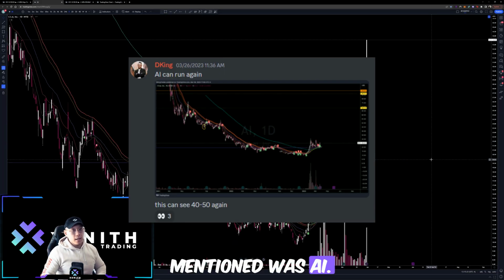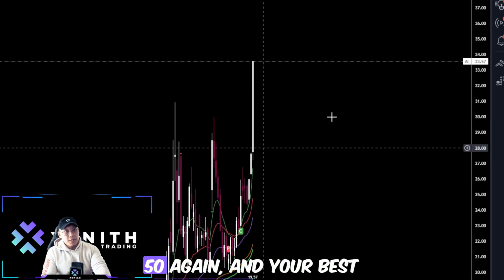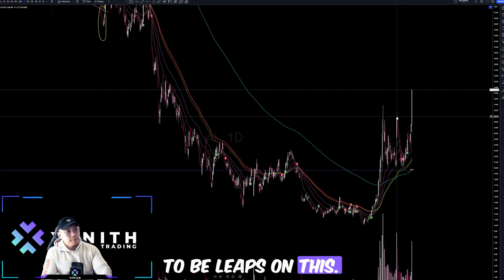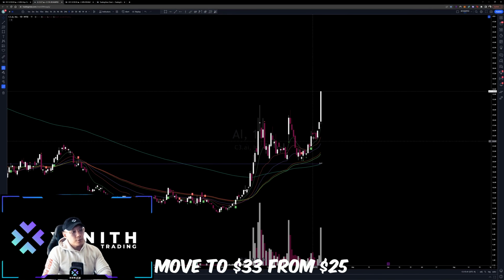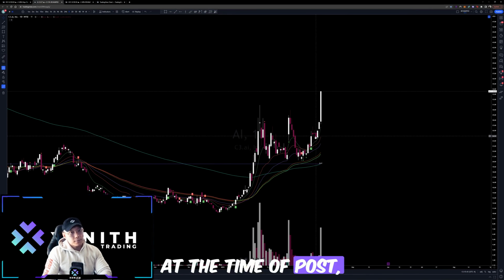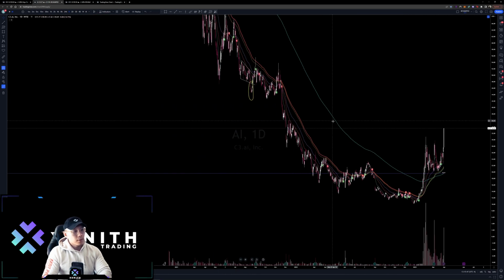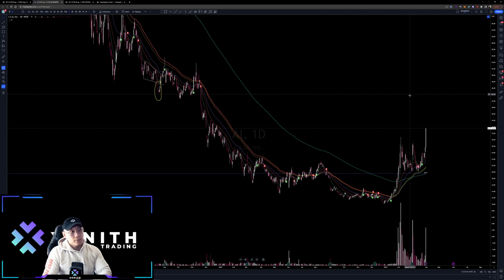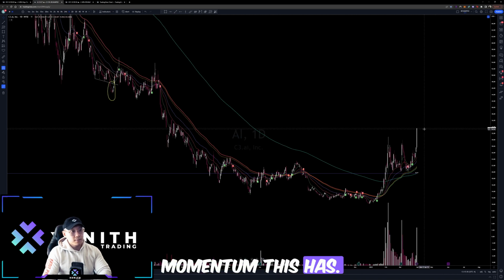Another one that I mentioned was AI. I talked about how AI can possibly see 40 to 50 again, and your best trades are likely going to be leaps on this. That was last weekend. So far, we've seen a move to 33 from 25 at the time of post when I shared it. Huge breakout on Friday. This definitely has a lot more room. Honestly, my first target is going to be around 45. And that can probably take maybe a month or two, depending on how much momentum this has.